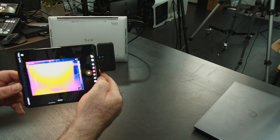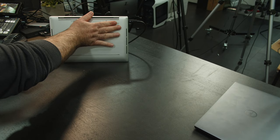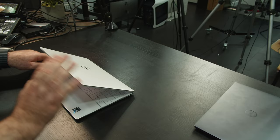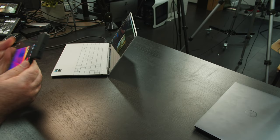So where the heat exhaust is over here, it's about 58 degrees Celsius. So you definitely can feel it here. Yeah, it definitely heats up over here. So again, one of the things you have to be concerned with on a thin and light chassis is going to be heat and heat dissipation, right? Let's take a look at this side. So, you know, just have to understand the limitations of the design.